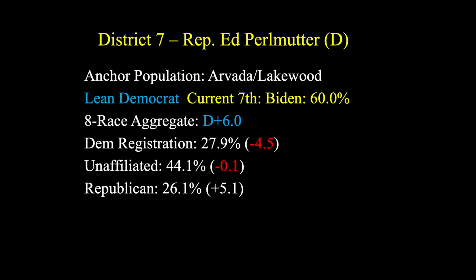So Ed Perlmutter, probably not too happy with this map either. But it is clear from all three of the maps that the new district is going to go in this same general area, which is north of Denver and then meanders a little bit into the northeast of the city. It does affect Perlmutter more than any of the other sitting members. So this seat becomes more competitive for Ed Perlmutter.